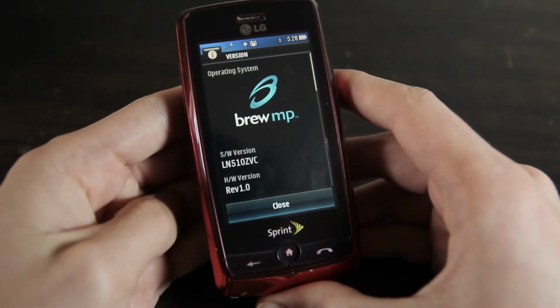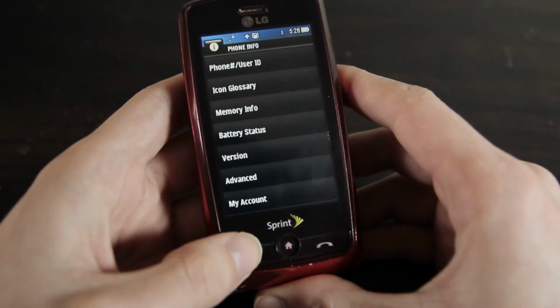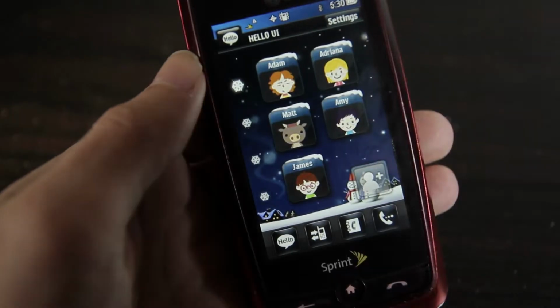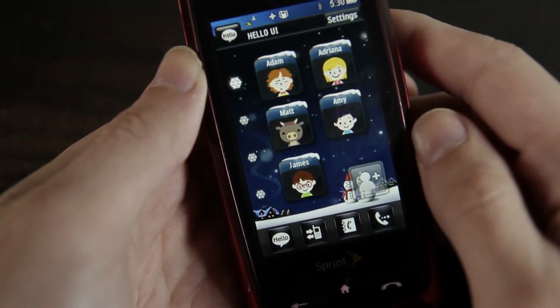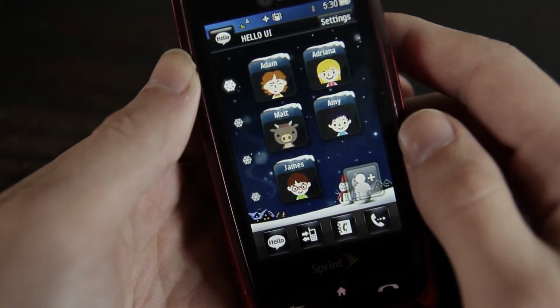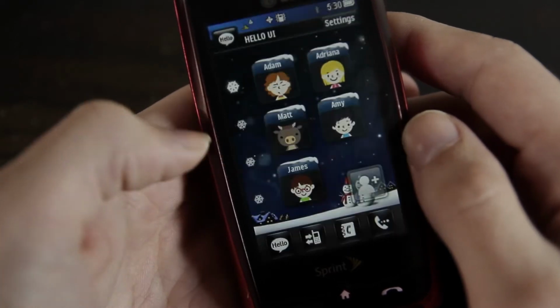And while we're on the topic of software, let's talk about something LG was very proud of with this phone, which is Hello UI. Despite the hype around Hello UI, it's really just a little app that helps you organize your contacts. That's literally all it does. And they still gave it a cool name like Hello UI.